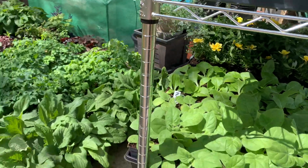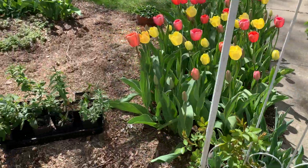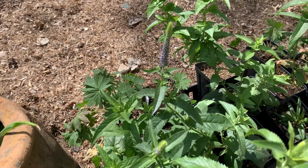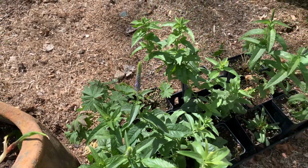And I'm just gonna go over here real quick because these are all some perennials I started. This is a sightseeing mixture, Veronica. And look, I've already got a blossom. Probably started them a little too early.